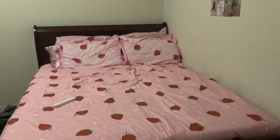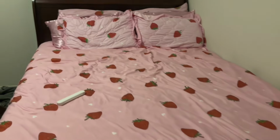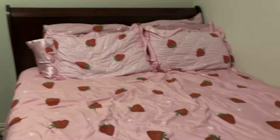I want to give you a quick little room tour of what I've changed in the room. So I brought my mat with me. And girl, look how much better the bed looks already. I don't like the brown, of course, but the pink is so cute. And I did my wall somewhat.